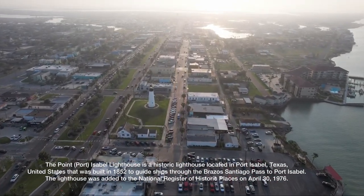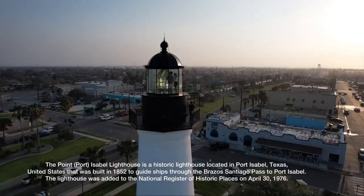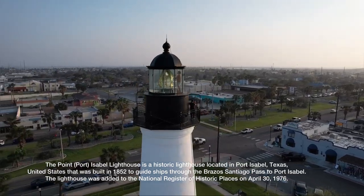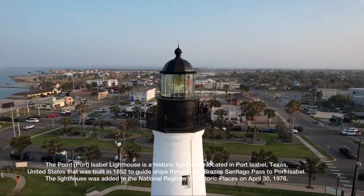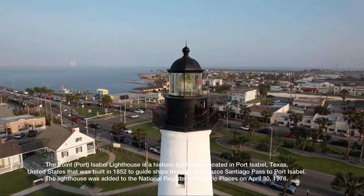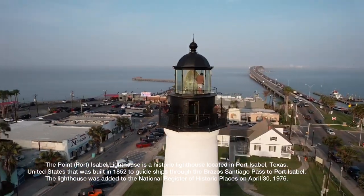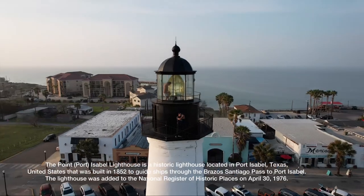A view of the Third Order Fresnel lens in the top of the Port Isabel Lighthouse. Visitors will have the opportunity to see this beautiful lamp up close but are asked to not touch as it will damage the surfaces. Ticket prices are $5 adult, $4 senior and $3 children 5-12. Can be purchased at the Keeper's Cottage Visitor Center or at the lighthouse during open hours.